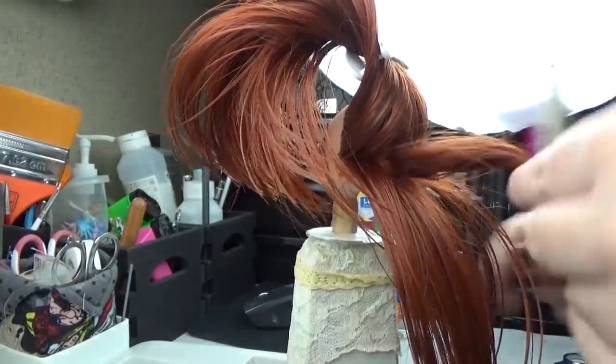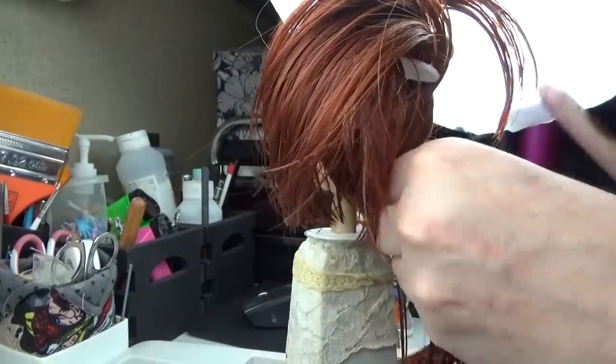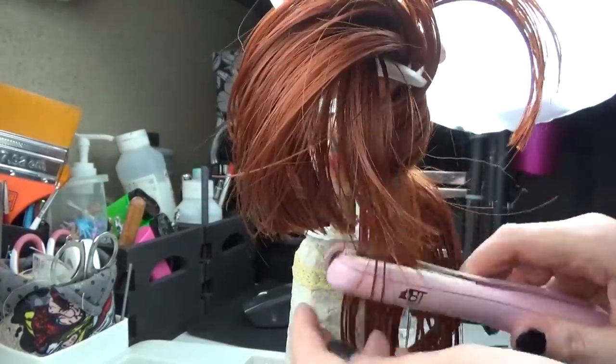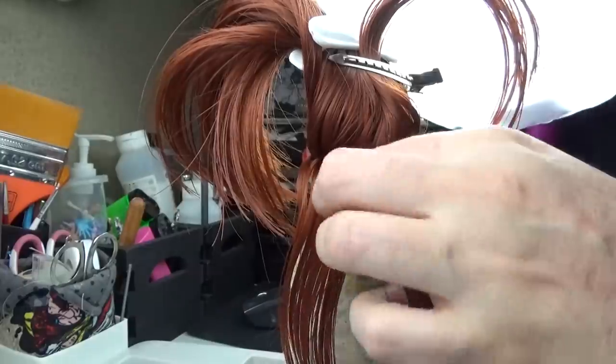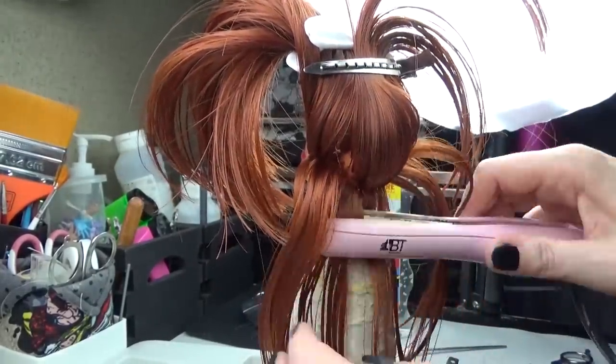I've added several layers of Mr. Super Clear to protect the face because I'm flipping this damp hair into her face and I'm watching it going, ugh, but I always make sure to add several layers so I don't have an issue.